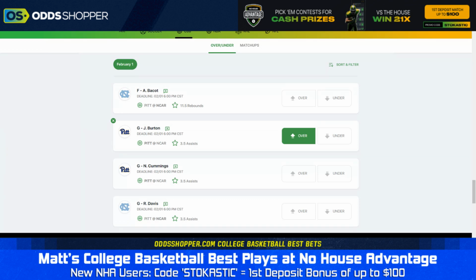North Carolina on defense, they actually rank outside the top 100 in 3-point defense. They're outside the top 150 to be exact. That doesn't affect Burton quite as much. I mean, he's a good scorer, but when he has his hands on the assist game and Pitt is knocking down shots, that should only help him here. We have him projected at 4.9 assists, making it one of the better values on the board.